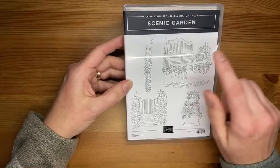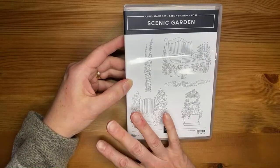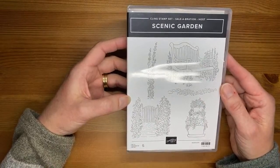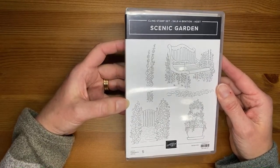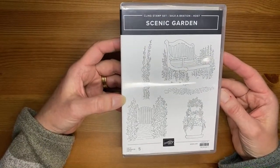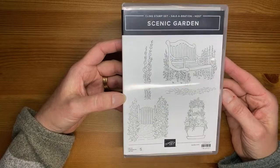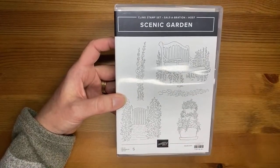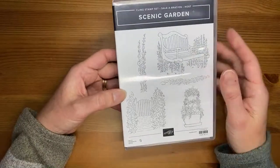So this is a Host exclusive for Sale-a-bration specifically. So this one is available for people who either place an order of $300 or greater themselves, which I may do that kind of a lot, or if you have a party and host it and the party sales are $300 or greater, that's US. I know every country is different. In the US, it's $300.